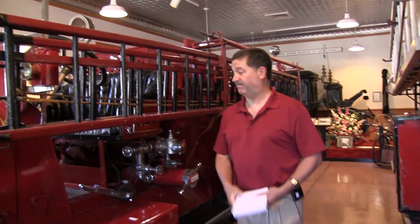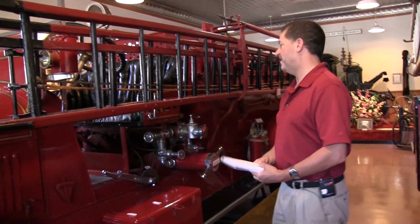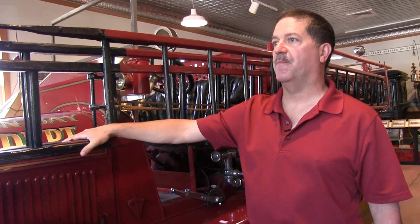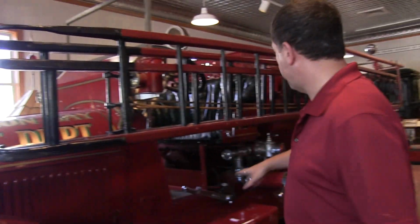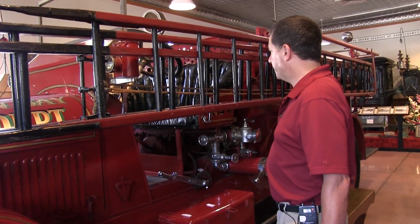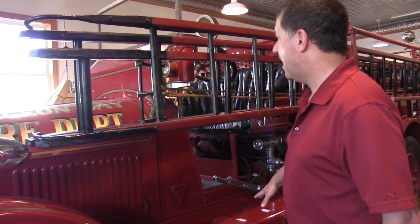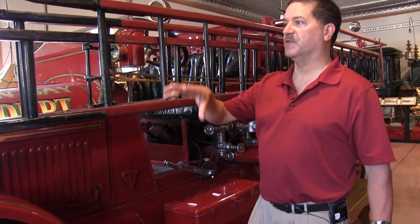All right, so this is the 1926. Is that what it says on the front? All right, good, I got that right. So now this is a pure motorized pumper. Internal combustion engine that's got a drivetrain that powers the rear wheels. This one's in great shape. And you can take a look at this, you'd see all the mechanisms that make sense in terms of it driving down the road.